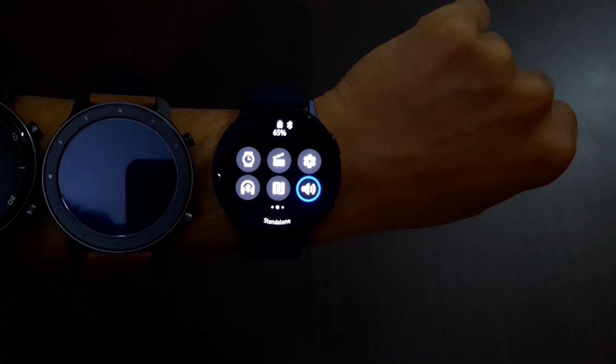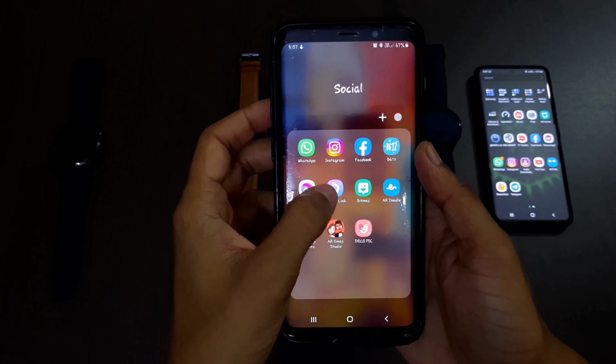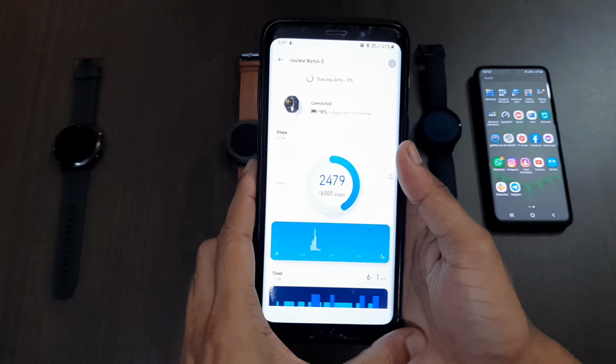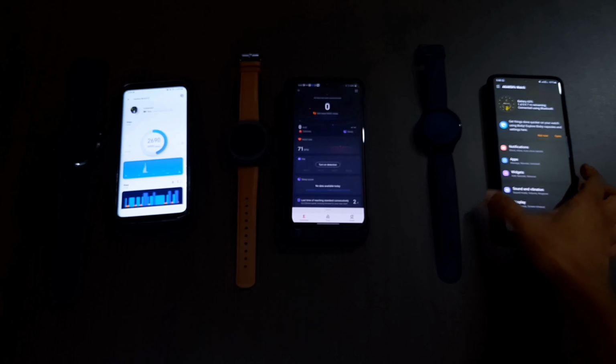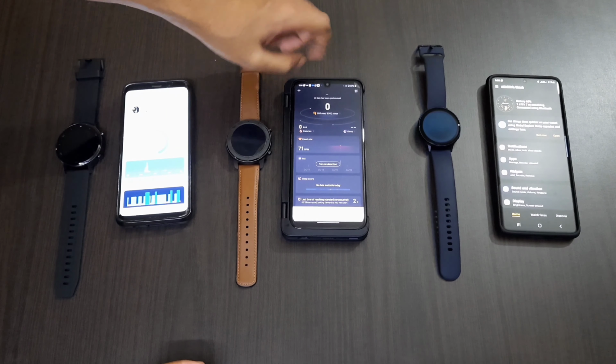Now all the 3 watches come with their companion apps, and these apps extend the functionality of each of these watches. So for the Realme, you just need to search in the store for the Realme Link app, and that's the companion app for Realme. For the Amazfit GTR 2 and all the Amazfit products, we need to install the Zepp app, and for Samsung we need to install the Samsung Wearable app. Also, one interesting thing we found was the Xiaomi products like the Mi Band works with the Zepp app, because essentially they both are partner companies.